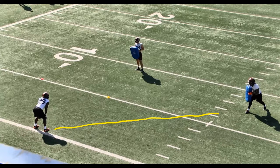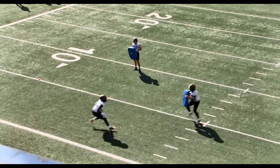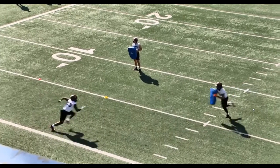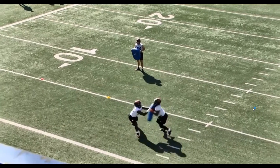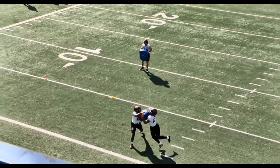Your feet should really never stop. They should slow down, you go from long stride to short stride, but they should never completely stop. So right here, he did a pretty good job closing the ground, coming to balance. I just don't like that his feet stop, and that's why he's crossing over a little bit.